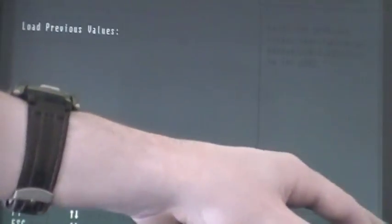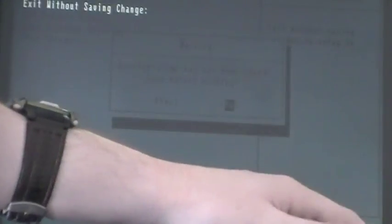Supervisor passwords, thankfully no passwords have been set. You can change the options for the battery, battery low standby. And actually, something I didn't mention, this battery actually does hold a charge. If I unplug the power cable, you can see the laptop stays on. So we'll go ahead and boot it into Windows off the battery. We will not be saving the configuration.